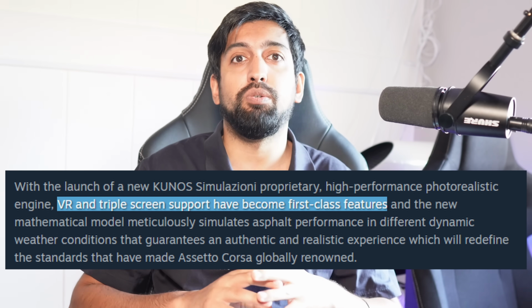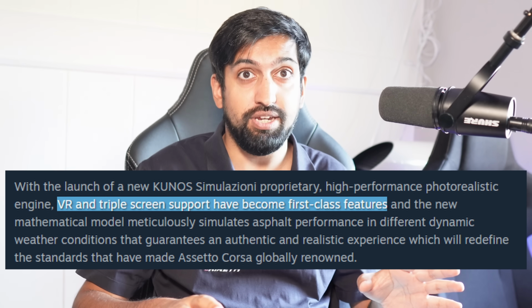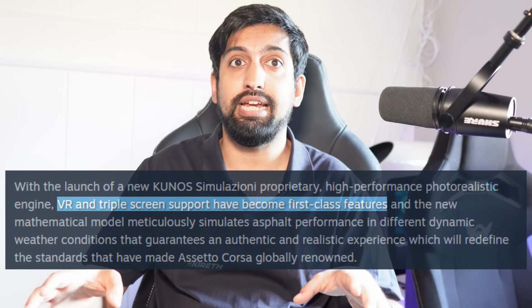Now, another point here is virtual reality. You'll know on this channel I'm driving a lot in virtual reality, making a lot of virtual reality videos and triple screens as well. And according to the Steam page, Assetto Corsa is going to natively support VR and triple screen layouts. That should provide just an unbelievable sense of immersion.